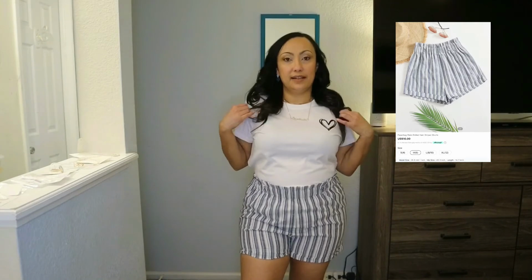Now this one, I ordered on the curvy side and the women's side, and it turns out that this is a large and it fit way better than on the curvy side. So I did return the curvy side one. These shorts are from the regular line, or the women's line, as well as the top. Now you just have to pay attention to sizing.